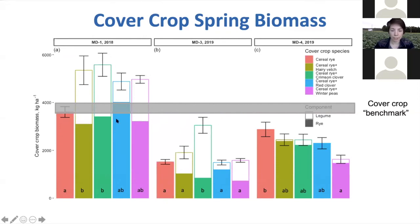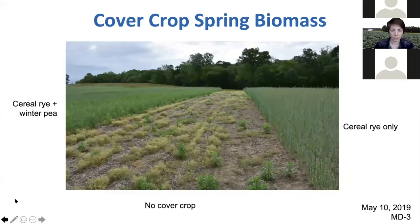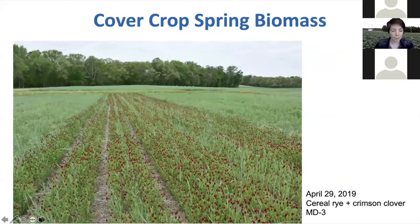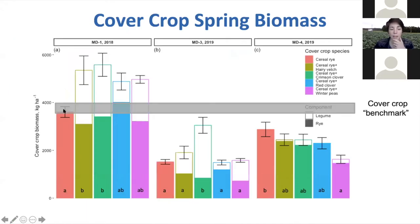And here you can see that we only were able to reach that benchmark in this one field site. And this is the first year, MD1. This MD3 field is where I was just showing you those photos from. So this field is MD3, and so is this one and this one. And just to give you a feel for how much biomass you really need out there to start seeing these benefits. So this is that benchmark that we're trying to reach, and we only reached it in this 1 year. And then there were some differences between which species performed the best.